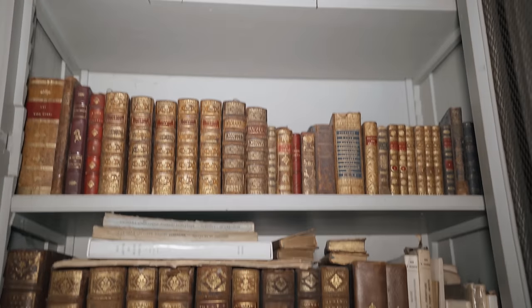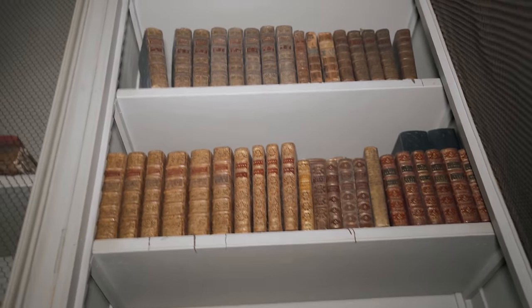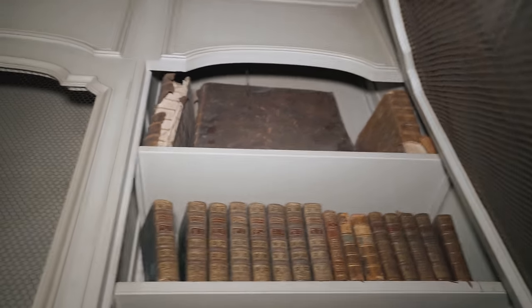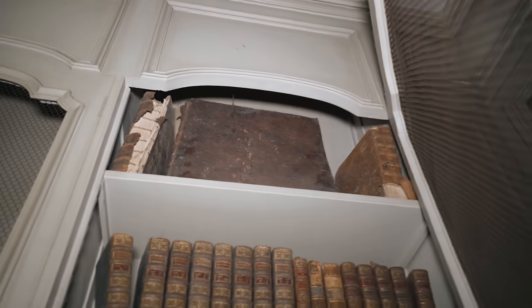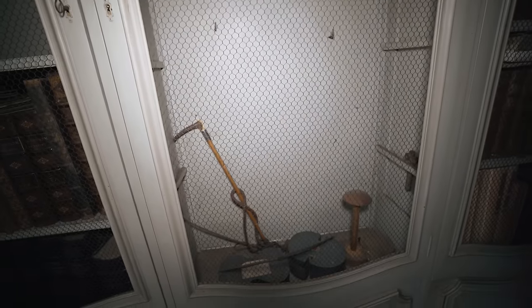Wow. Many old encyclopedias. Yeah, plenty. Whoa, by the way, before you close it, you see that giant book on top of there? Do we have a ladder? I really want to get it. I wish we had a ladder, because that book is insane. I'm really curious what is inside there. And then what is this? It looks like sort of a walking cane or something.